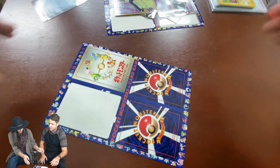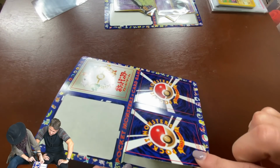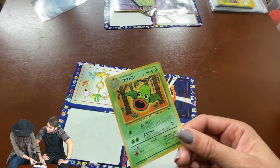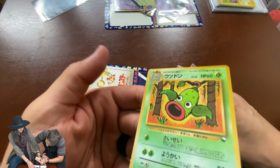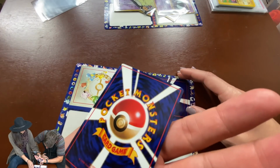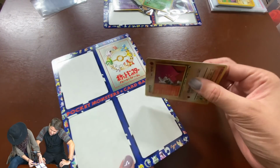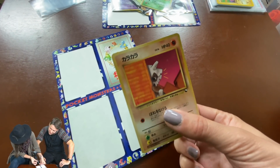Okay, you want to do one? Yeah. I have to do two in a row. You can do the bottom two. Okay, we have a, you know that one? Bellsprout to Weeping Bell. Weeping Bell. Very good. And it looks pretty good, I think. Go for it. It's ready. Aww, Cubone. That's cute. He's like playing hide and go seek.